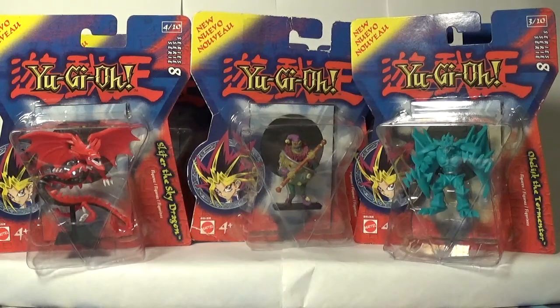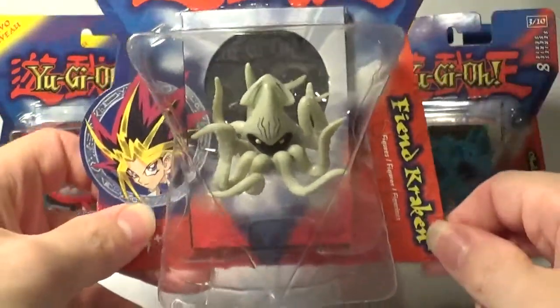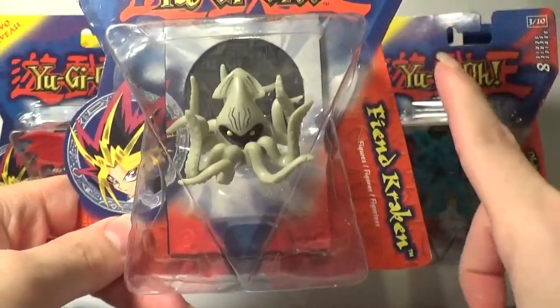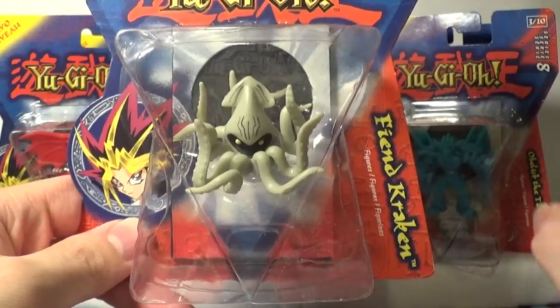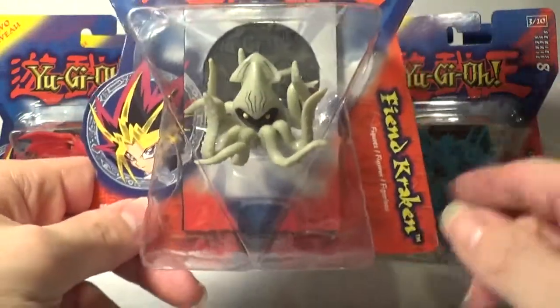Now, are you ready for the next one? Because we have, for the final individually packed duel monster, the Fiend Kraken. You thought it was going to be the Golden Chicken now, didn't you? The Winged Dragon of Ra. No, it is the Fiend Kraken. A monster that, as far as I could tell, did not have a Western release of a card. It has it in the OCG, but I don't think there's any in the actual TCG. If there is, I was not able to find some in my investigation.